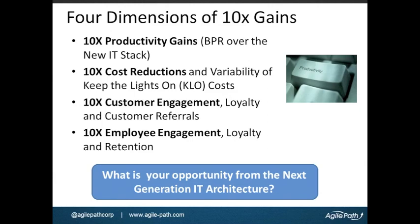Now, we're early, of course, in the adoption of this, and so this 10x productivity gain is somewhat a guess, but I remain convinced there's at least that kind of a productivity gain if you look at various business processes and re-engineer them over this new IT stack. On the cost reduction side, clearly there's an opportunity to get efficiencies by variabilizing what have traditionally been fixed costs like data center and compute infrastructure, and of course, keep-the-lights-on costs, so to speak. But there are amazing cost reductions to be had if you exploit this architecture, not only from a pure cloud computing perspective, but again, you can virtualize your workforce, implement flex work and work-at-home programs, which reduce overhead as well. So there's some opportunity there.